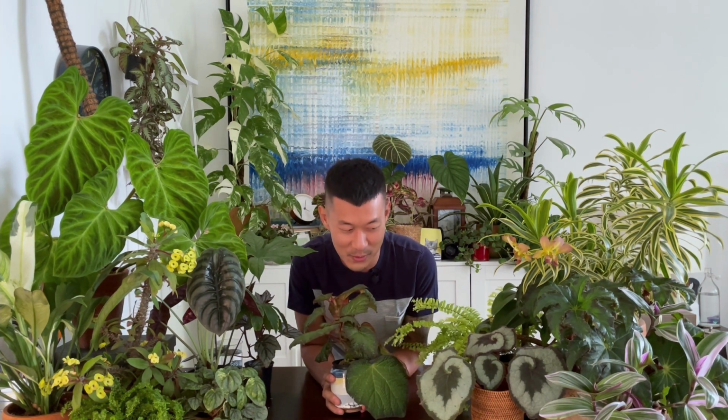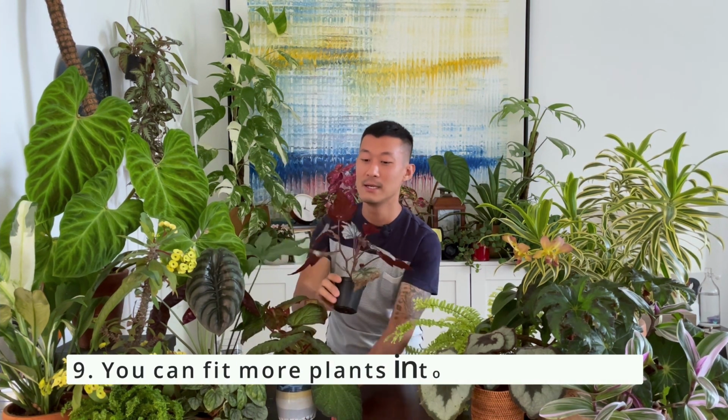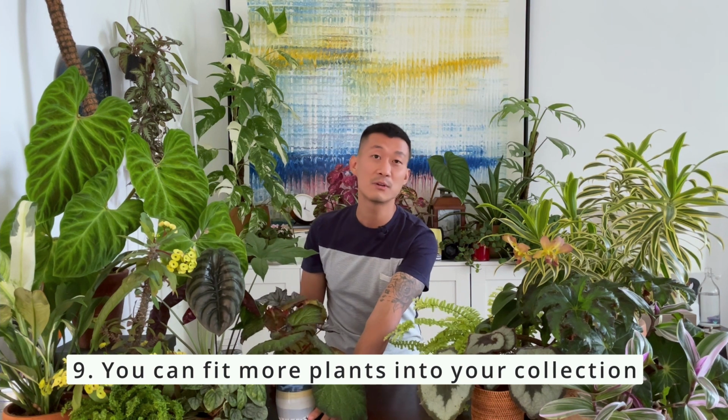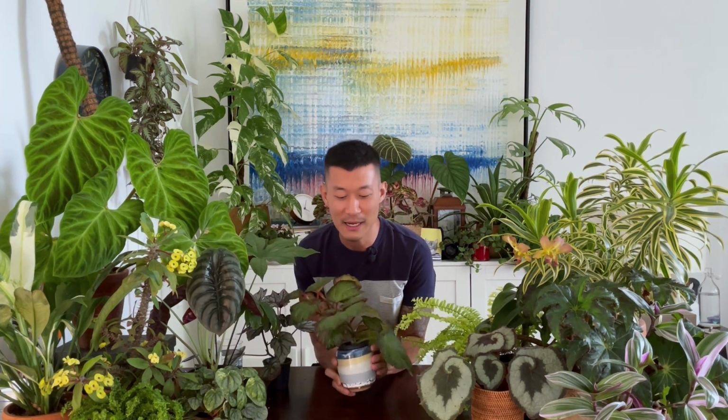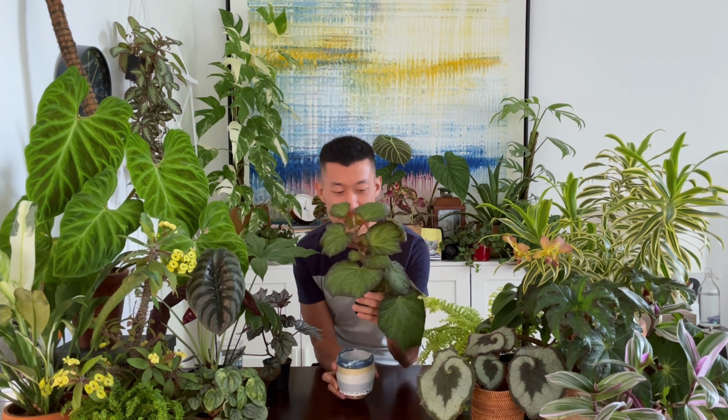So, and the next point, I lost track of which point this is. But the next point is that you can fit in so many more plants. Look at them. These are all in small pots. You can fit a lot more of them in your space. You can buy more plants. So when you keep them in small pots, you have more room for more plants. Yay. So I guess that's it, but I want to keep a few disclaimers here.